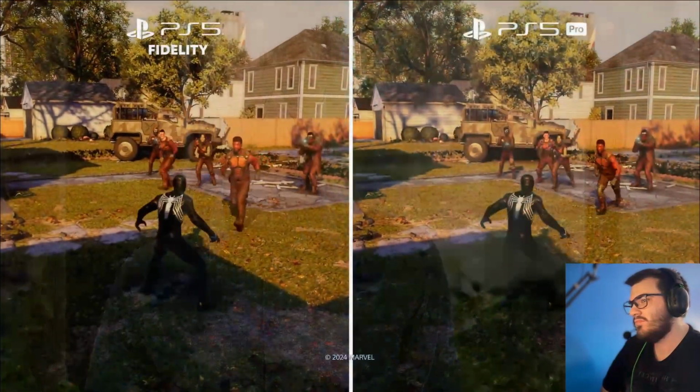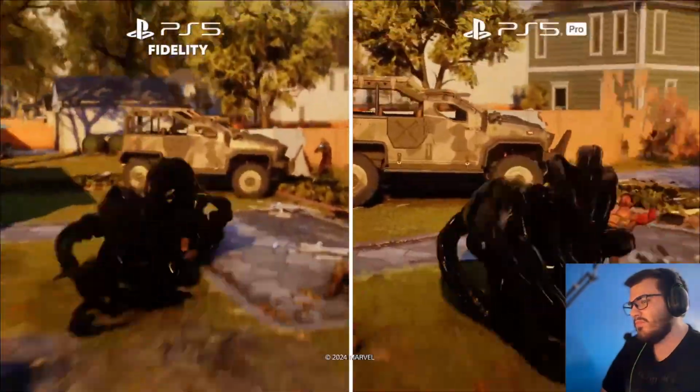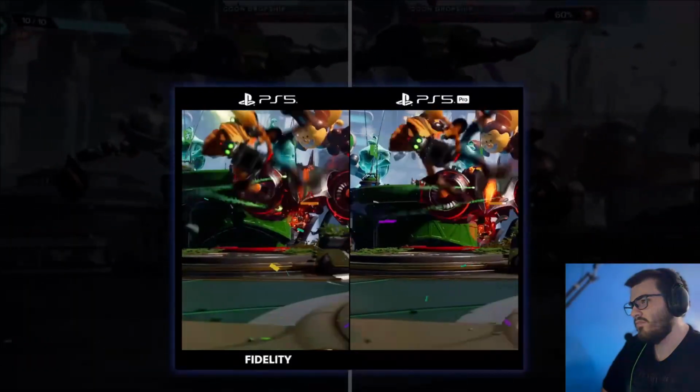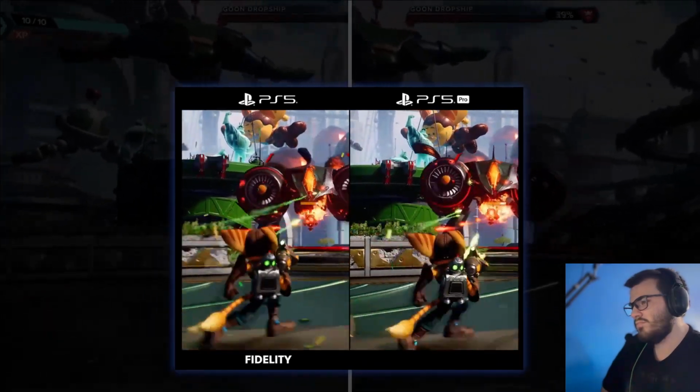The goal of delivering almost fidelity-like graphics at performance frame rates has been achieved for a broad set of titles, including Marvel's Spider-Man 2 and Ratchet & Clank Rift Apart. We can see that PS5 Pro is close to doubling the power of PlayStation 5.